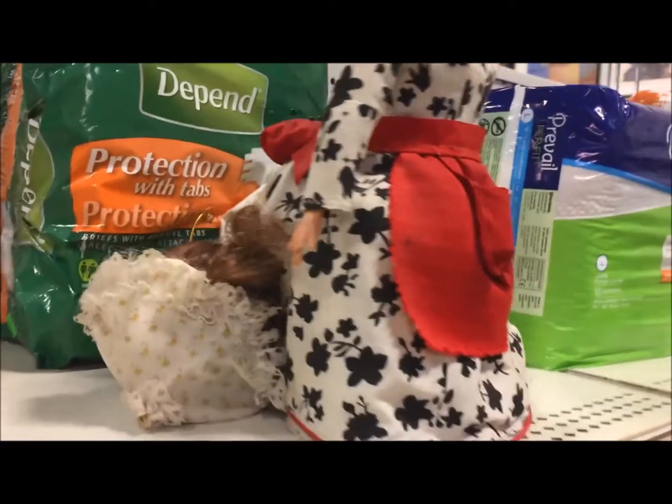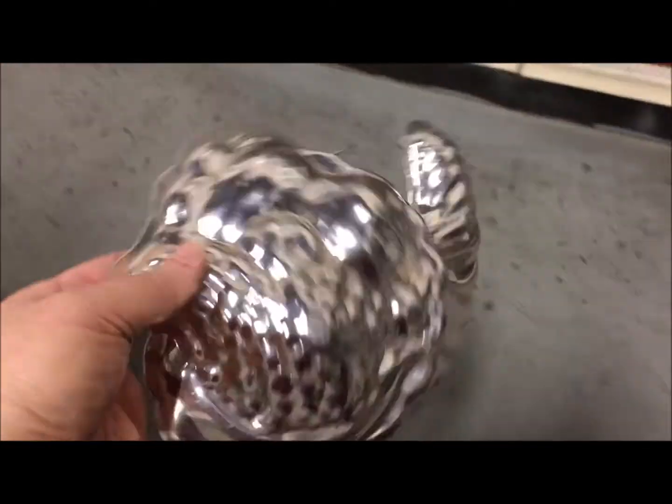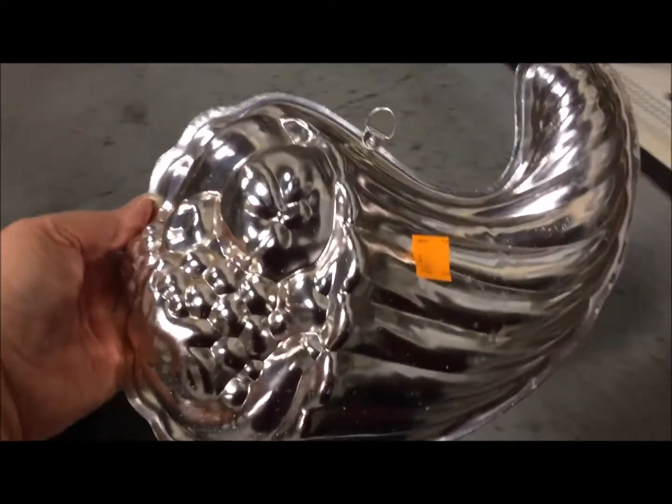And then I found my one treasure in a week of thrifting. I found a cornucopia Jello mold. Please tell me, what should I cook in this?